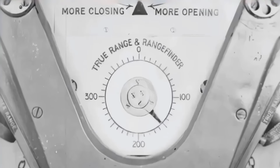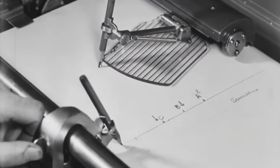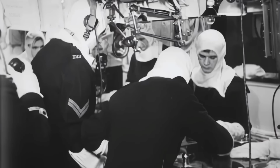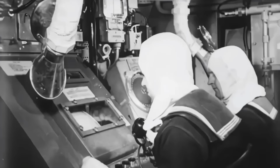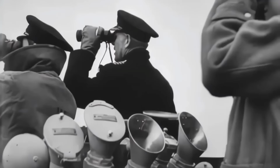Open fire. By Jove, it's the Leipzig, all right. Shoot. 158. Suggest inclination 160 left, enemy speed 24. Short 400. Straddle. By Jove, that's hit her all right.